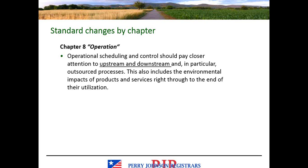If someone's doing painting, what type of paint are they using? What type of air emission controls do they have in place? You need to make sure you're aware of this, and you're making sure that the outsourced company meets your requirements for environmental performance. So this also includes the environmental impacts of products and services right through to the end of their utilization.